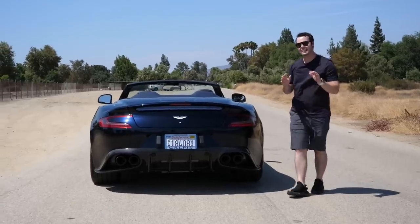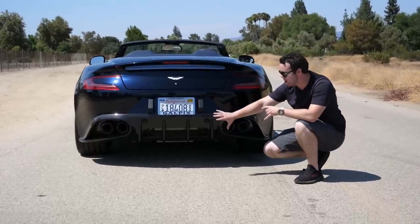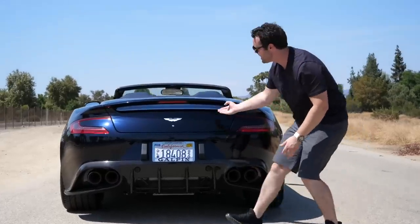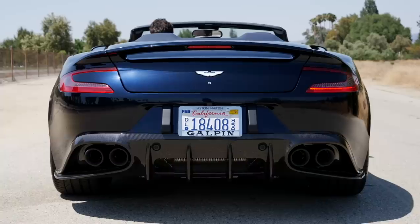Back and the looks get even more scintillating. We've got a massive, aggressive carbon fiber rear diffuser, cool looking quad tailpipes, and a beautifully integrated rear spoiler. But the best part about the Vanquish is its exhaust note. Just listen to this.